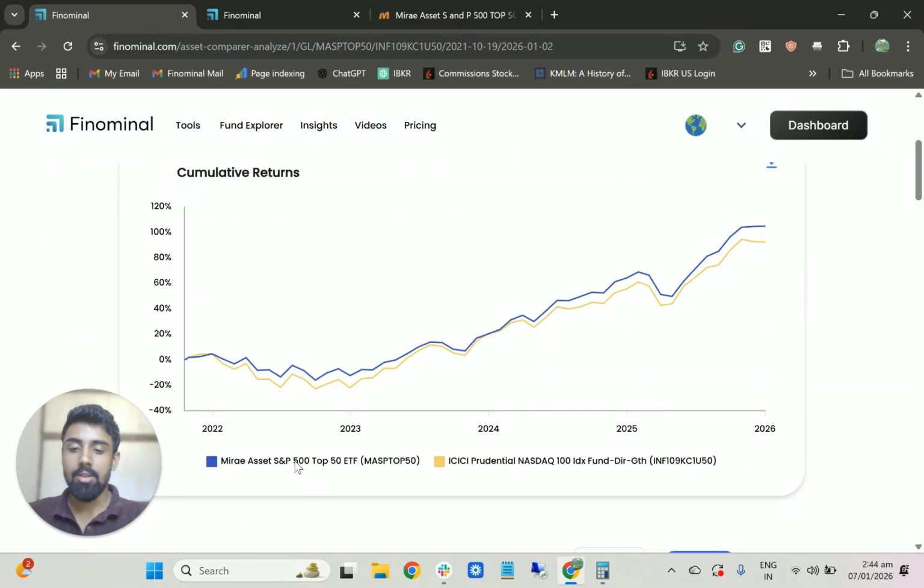One is saying it's S&P 500, which is the top 500 companies, and it's picking the top 50 stocks from the S&P 500 index, whereas Nasdaq is mostly concentrated towards the technology sector, and it takes the top 100 companies, right, excluding a few sectors.